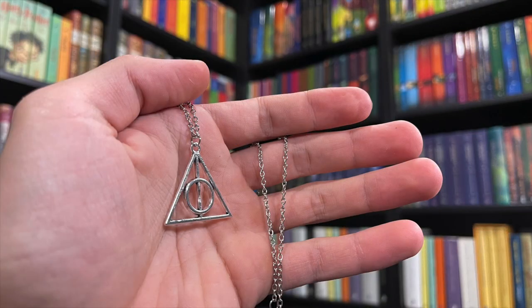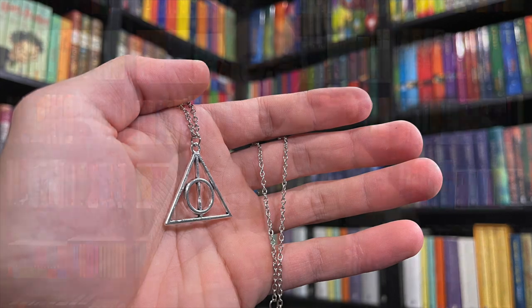All right, the last necklace is the Deathly Hallows symbol. For $2.61, including shipping, you get this small Deathly Hallows pendant. The chain feels a lot cheaper than the Sorcerer's Stone pendant chain. It's also half the price. It's made out of a light metal, so it's not plastic, which is a benefit. But for $2.61, this is a fantastic item. And once again, for cosplay, if you're playing Xenophilius Lovegood, this is a really good, inexpensive addition to your cosplay.